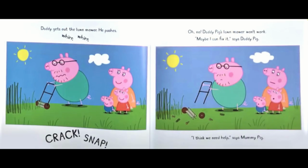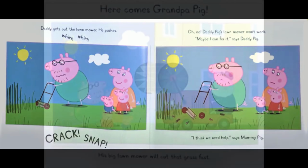Daddy gets out the lawnmower. He pushes. Crack, snap. Oh no! Oh no! Daddy Pig's lawnmower won't work. "Maybe I can fix it," says Daddy Pig. "I think we need help," said Mummy Pig.